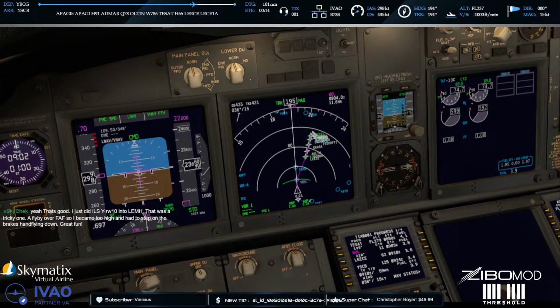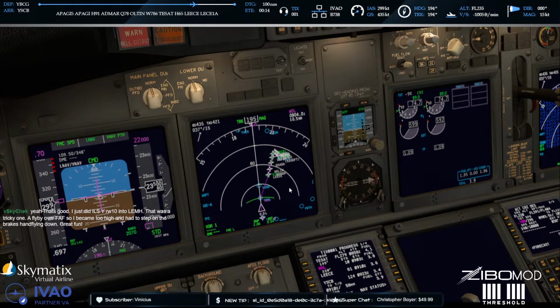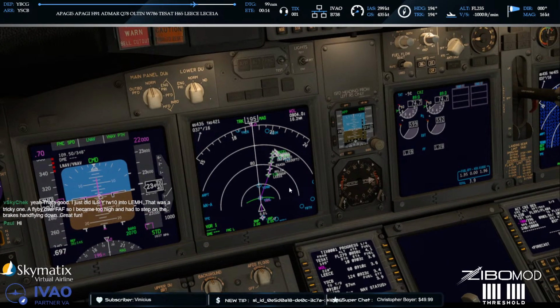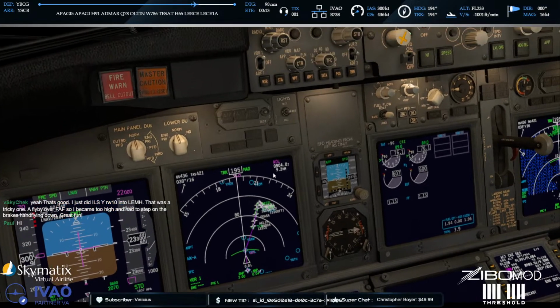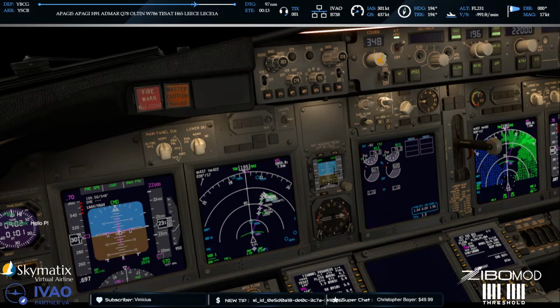Skymatix 008, descend, correction, sorry. Skymatix 001, descend via the STAR 10,000, Canberra QNH 1036. Last station, Corby, read you about a 1 by 5. Skymatix 001 will descend via the STAR to 10,000, QNH 1036.